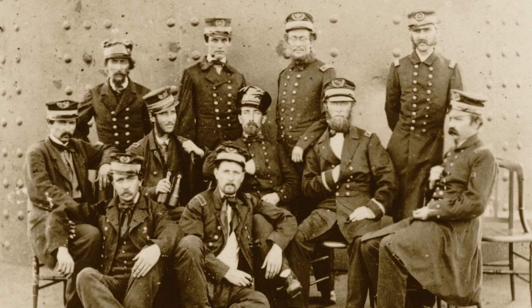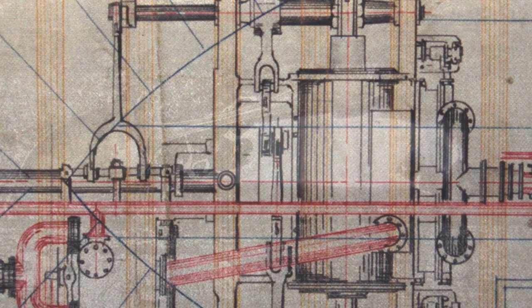We're able to learn about how they lived, what they thought, how they interacted with each other, how the technology at the time influenced Monitor's construction, its design. We learn about food, we learn about clothing, we learn about culture. We learn about the society that produced the vessel.